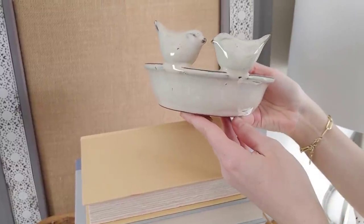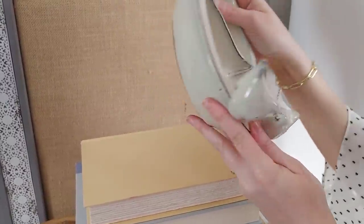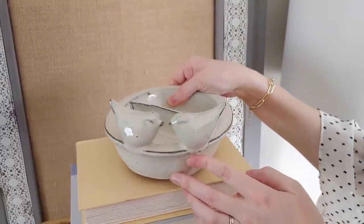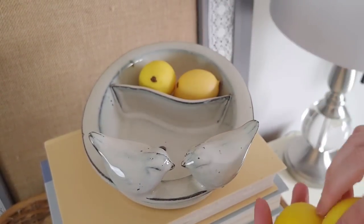I found this really adorable dish at Winners in town. I think it's so cute with the two little birds. It was only $9.99, and to me it looks very French country. I love the coloring and I just think it's so beautiful. I thought I would just add it to my stack of books.